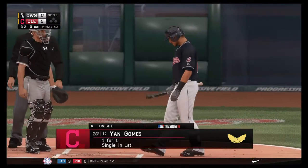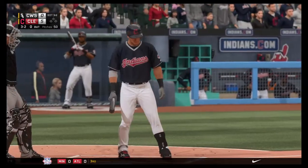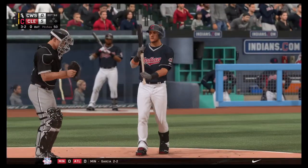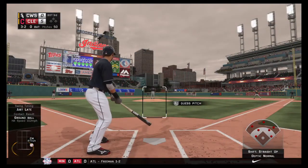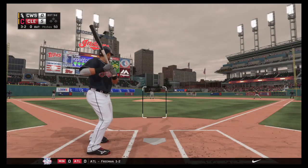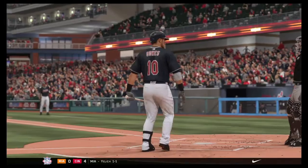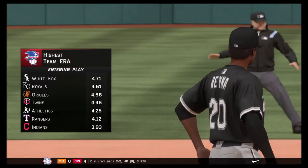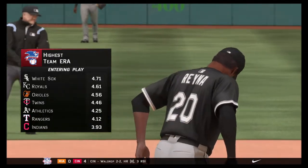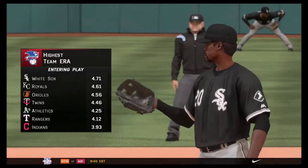Yan Gomes digs into the box in the bottom of inning number 3. Well, guys, they jumped out to that big lead early on in this game, but you really can't get comfortable. You have to keep putting pressure on. Now a changeup locks him up as he looks at strike 3 called. One away. So a good job to get the out there, but with 5 runs already surrendered, that's not going to do any favors to the team ERA so far this season.